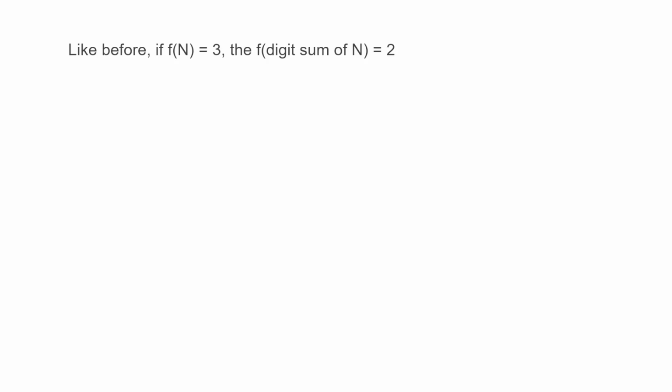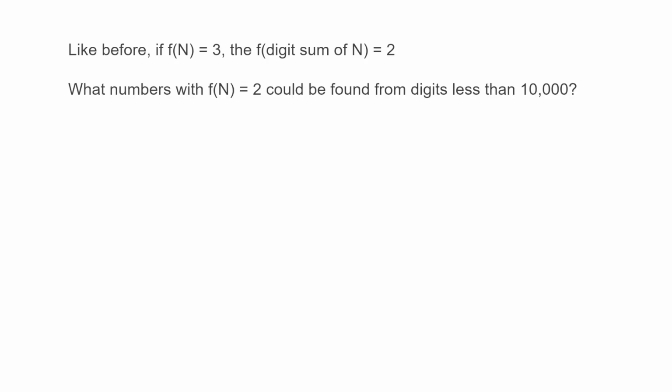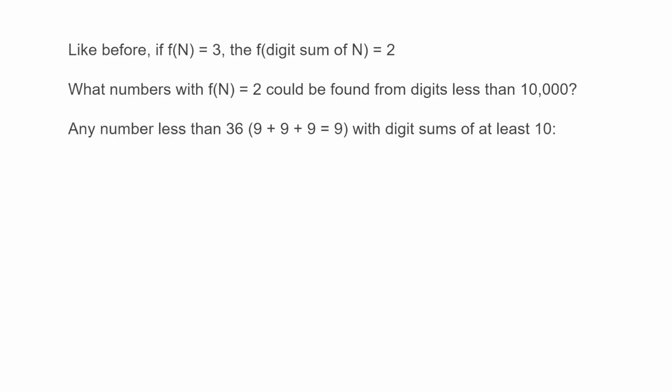to first start by thinking about, well, what are the numbers where f of n is equal to 2? And specifically, I want to know what numbers with f of n of 2 could you get to from digits less than 10,000? There are lots of numbers with f of n equals 2, but I want to restrict myself to numbers that could reasonably be added up by a 4-digit number, or I guess 10,000 is a 5-digit number. But I'm going to say 4 digits a lot because 10,000 clearly doesn't work. F of 10,000 is 1. And so it's going to be numbers less than that. And so I'm going to think about 4-digit and smaller numbers here.